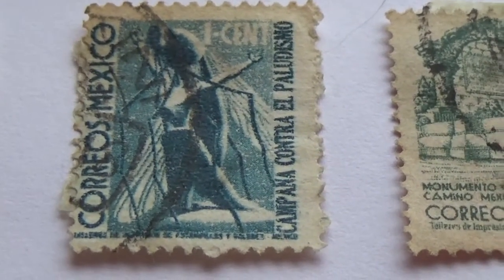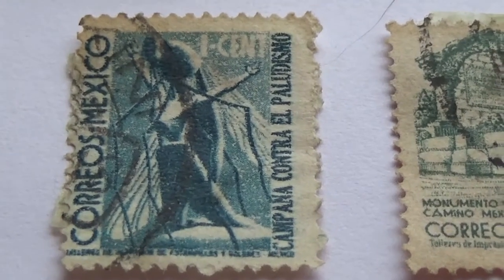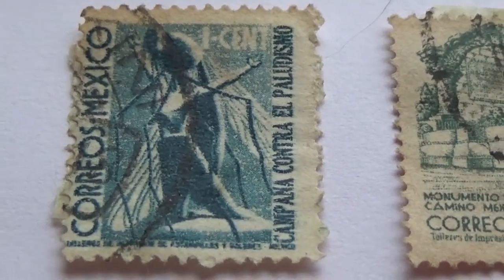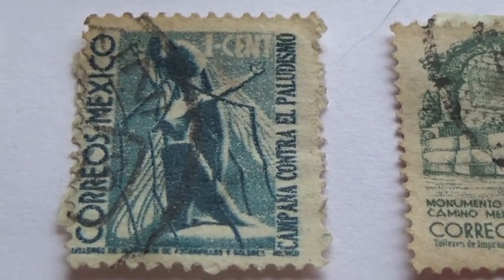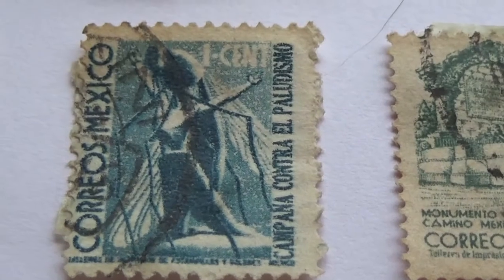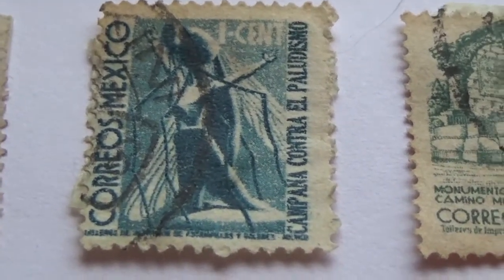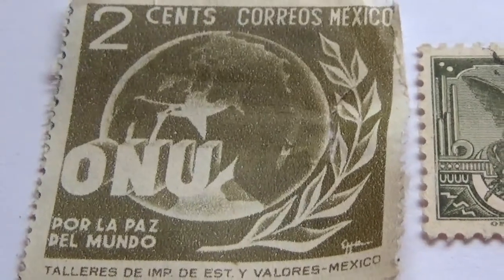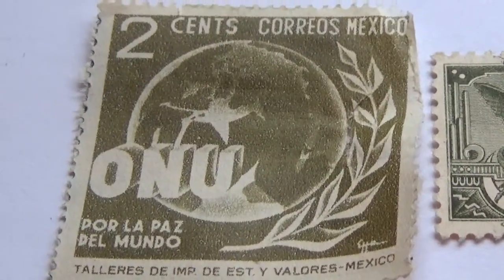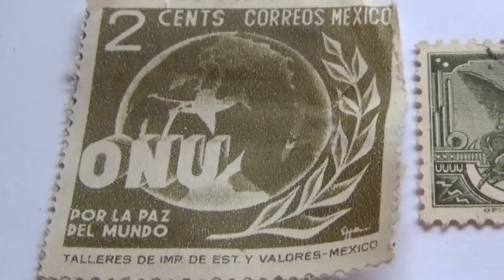Okay, today we're visiting Mexico. Here's a one-cent stamp. Just seems rather small, different in design. All right, let me show you what else we have from Mexico. Right up here, we have a 2-cent stamp. How big that stamp is. Pretty much used up a good part of the envelope, huh?